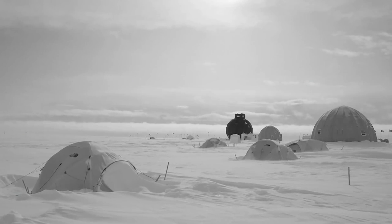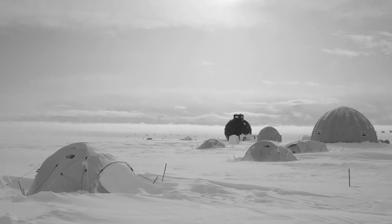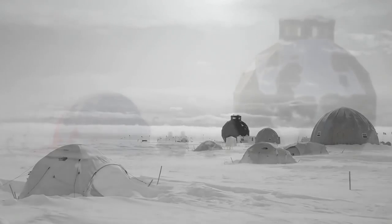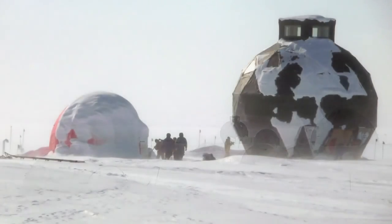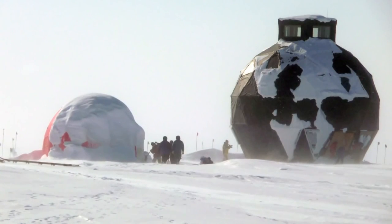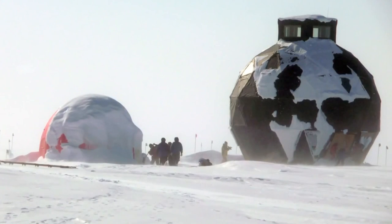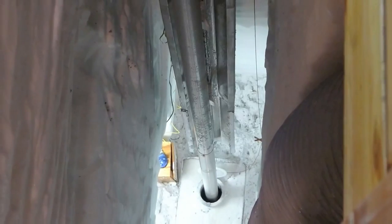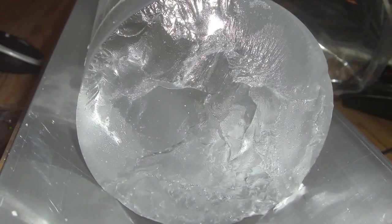To gauge the resilience of Greenland's great ice sheet, scientists mounted one of the most intensive glacial drilling projects to date, the North Greenland Eemian Ice Drilling Project, or NEEM. The ice samples they obtained from the height of the Eemian warming told a surprising story.